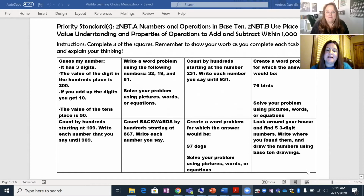So this menu, we really wanted to put those priority standards that we're working on in our district that we wanted kids to make sure that they've got solid with as they come back to school next year, whatever we're looking at right now, we're not sure. But this choice menu gives students the opportunity to show their learning in different ways, and the instructions ask students to complete 3 of the squares and show their work. And parents then are able to check in and see how they're doing with that.